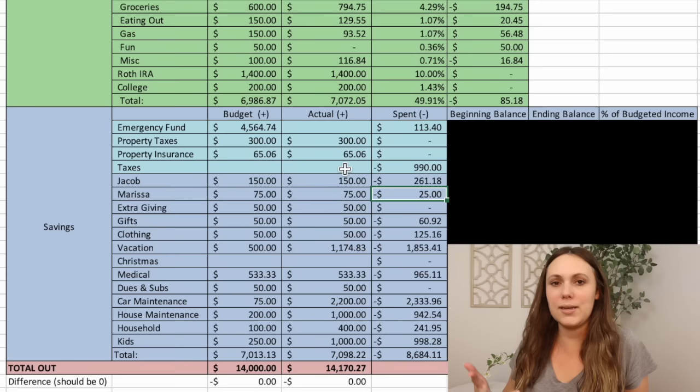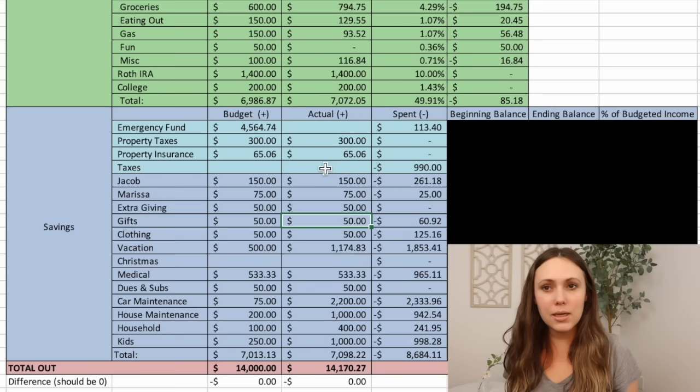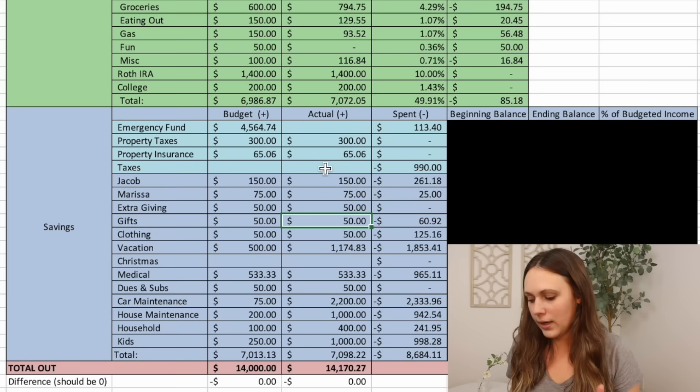Next, we have is extra giving. We budget $50 a month in this category and we didn't spend anything. Next we have is gifts. We put $50 a month into gifts. This is for things like baby shower or wedding gifts or someone's birthday, all that kind of stuff. So we spent $60.92 out of that.